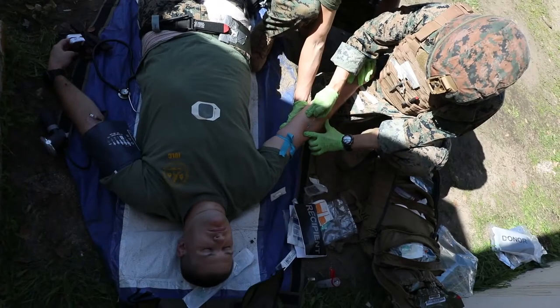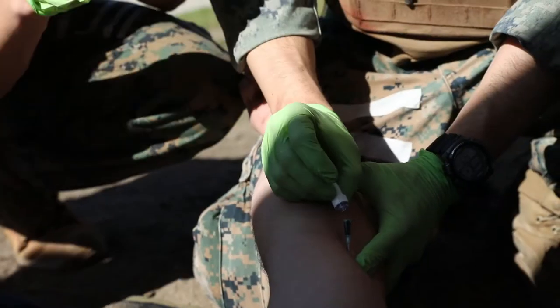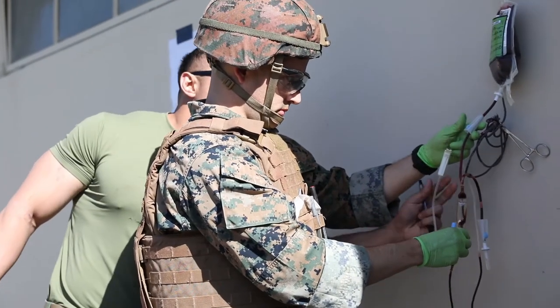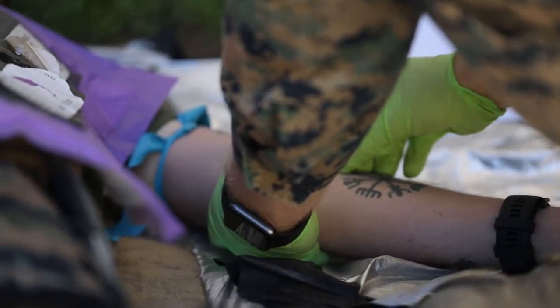It's really important that we train with live blood because the live blood introduces a series of complications that are difficult to work through oftentimes. And when the corpsmen leave this training, they do so with an enhanced level of confidence that they can face those things down and still complete their mission, which is to save that person's life.